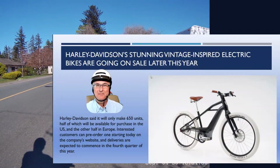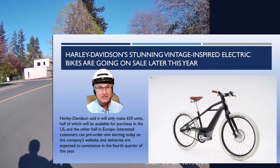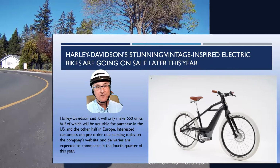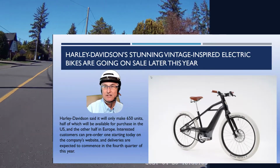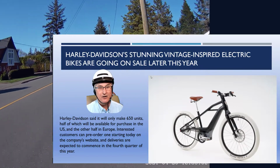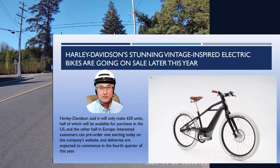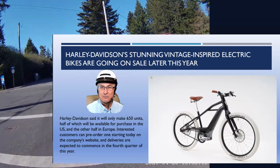Now, before we talk about my bike, there are many different types of e-bikes that you can purchase. And if you read our Tech for Seniors Facebook page today, you will realize that Harley Davidson's stunning vintage-inspired electric bikes are going on sale later this year. Harley Davidson said it would only make 650 units, half of which would be available in the United States. Very beautiful bike.